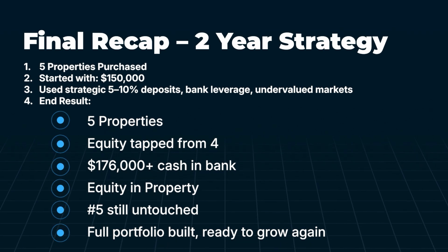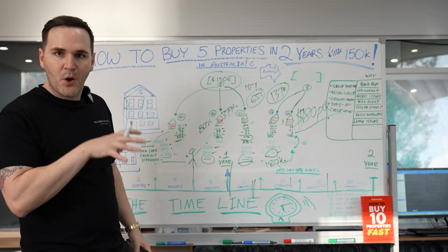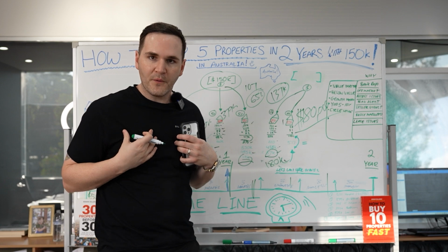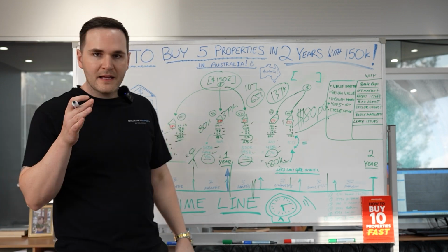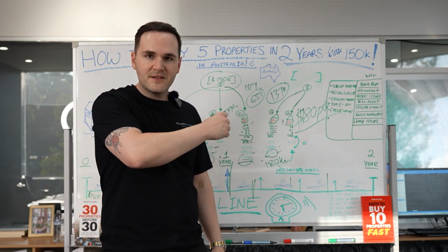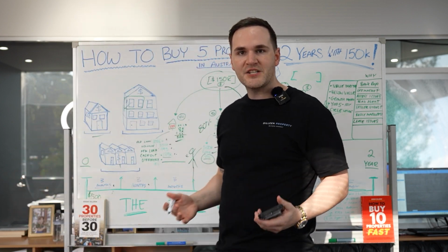So within 2 years, we bought 5 properties, used 150K, leapfrogged from one property to the next, and took the equity out, because we did it strategically. We bought them below value, in markets that were growing, with good cash flow, undervalued, and so on, in the right pockets, which is exactly how I built my portfolio, right? There's a full formula and strategy. There's a lot to this. Every single day, people are doing this all the time. Can you not see how exciting and how crazy this strategy is?